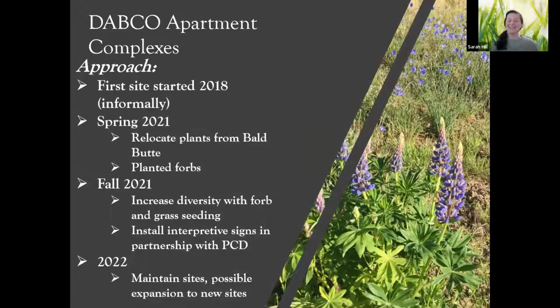Like I said, we started our first site, by we, I mean Chris, in 2018. And then for a couple of years, that was the only thing happening. And then finally last spring was when we installed 4 additional Pocket Prairie sites. The way that we approached it was that in the spring, we had the fortune to be part of some plant relocations that were happening from some land disturbance on Bald Butte.